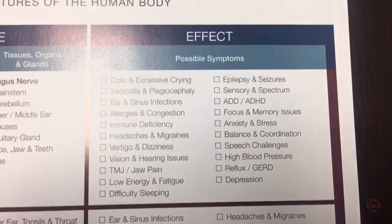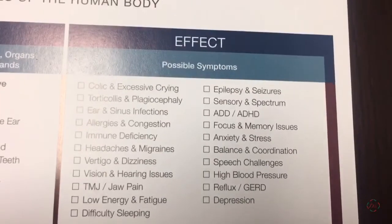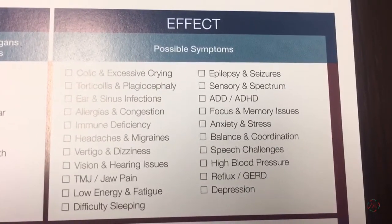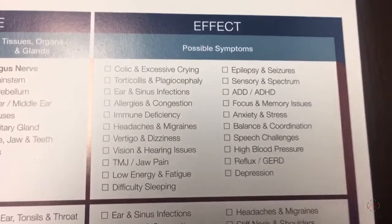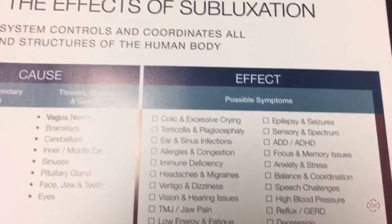So we're looking at other issues here: epilepsy and seizures, sensory and spectrum disorders, ADD, ADHD. The ADD and ADHD is a major one here, as well as the anxiety and stress and depression, and high blood pressure as well. This second column has a lot of major things, because what you're dealing with is that upper brainstem and a lot of stuff that happens there. It's one of those areas where we get a major response in the body, because that's the housing of where your brain and body start to communicate. That's the opening, the gateway of that communication.